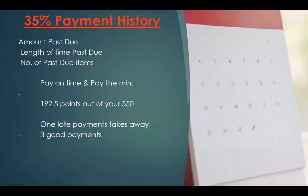So the biggest chunk is the 35%, which is your payment history. Do you pay your bills on time? As you know, or maybe you don't know, what's most important is the last 24 months. Like if you're going to get a house, the mortgage broker is going to pull your credit and see, have you been paying your bills on time? Has there been any late payments, any delinquency within the last 2 years?